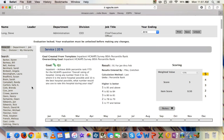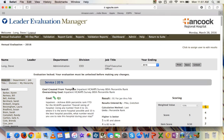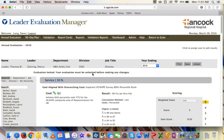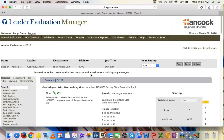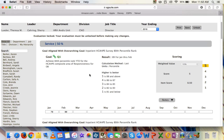And within this Leader Evaluation Manager, we have a couple of different things that I'm going to show you. The first is the annual evaluation. And I'm going to use for this particular one Teresa Luder. Teresa is our department director for the Andis Women's Unit, and she has a wonderful annual evaluation to use for an example, and she has given me permission. So Teresa, if you're watching this, thank you very much. What you would find inside her Leader Evaluation Manager account are a number of goals, and they are aligned by pillars. So you should see that this pillar idea is carried through with everything we do.